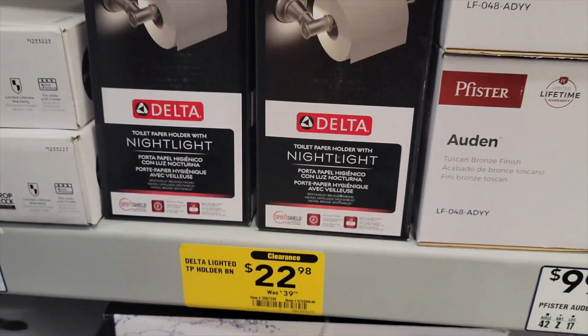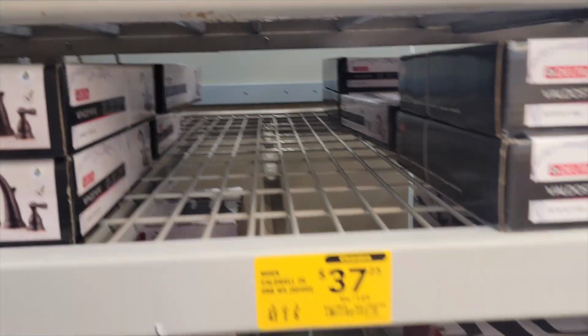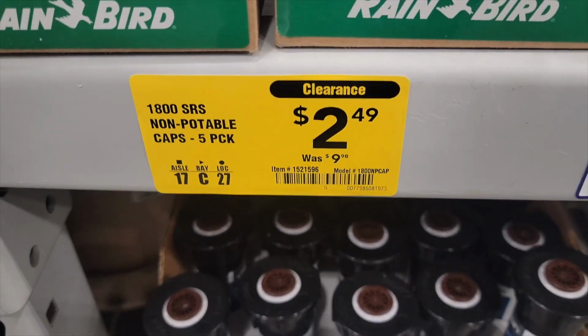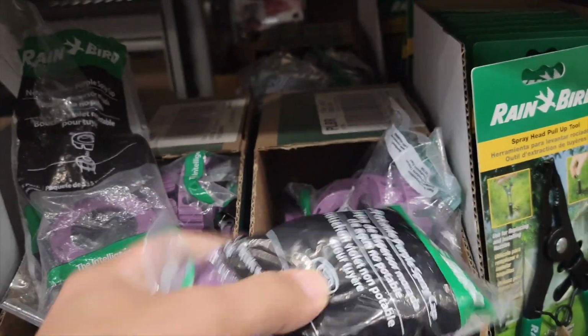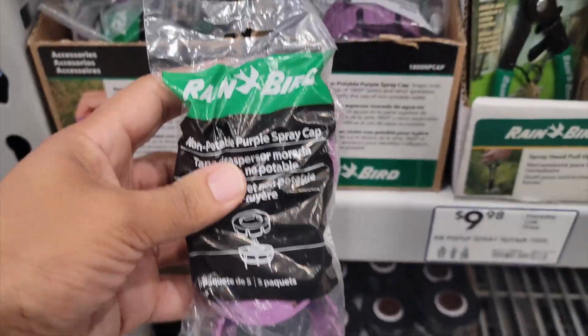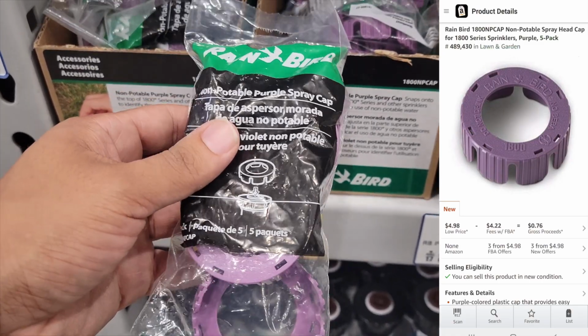Here were a couple more items here on clearance. I missed the good one right there. It's empty. I thought I might have found something here. This was in the plumbing section. Small light, that's what you love as a reseller, a whole bunch of them. But after looking it up, there's no money to be made.